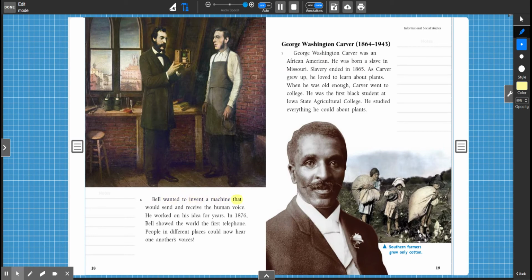Bell wanted to invent a machine that would send and receive the human voice. He worked on his idea for years. In 1876, Bell showed the world the first telephone. People in different places could now hear one another's voices. Wow. So, Alexander Graham Bell was the first to invent the telephone. He did it in 1876, and he had to work on his idea for many, many years, right? They'd never seen one before. So he had to really work hard and do his research to figure out how this was going to work. Fascinating, right? And now think about our telephones now. Think about how far they've come, right?